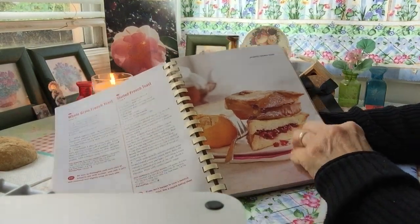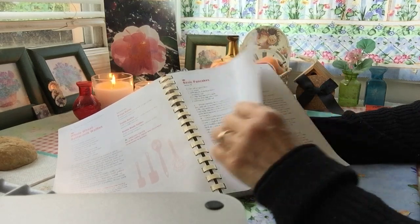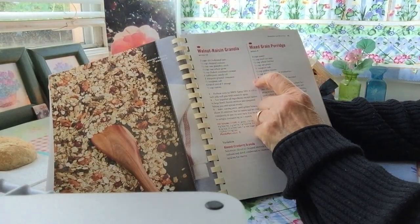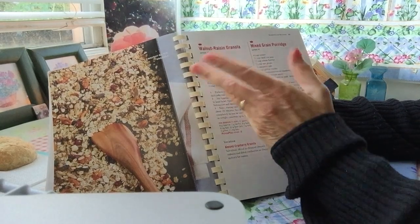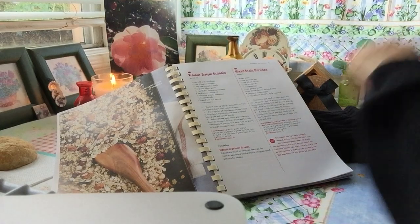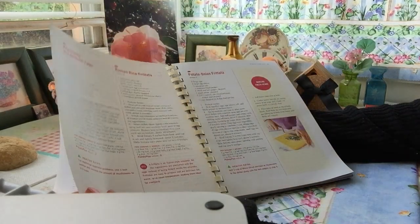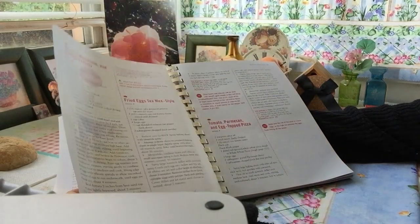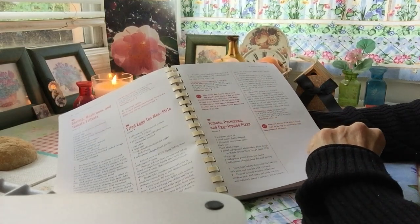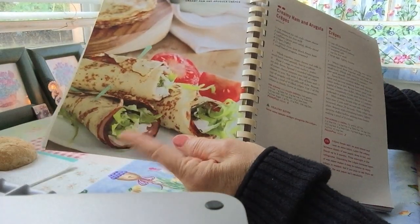That looks good. Stuffed French toast. Waffles and pancakes. Granola is a fun project to do together in your family or something, and really tasty and easy as well. Pizza, here's a breakfast pizza. Tomato parmesan. Oh, these are good. Crepes, little rolled up.